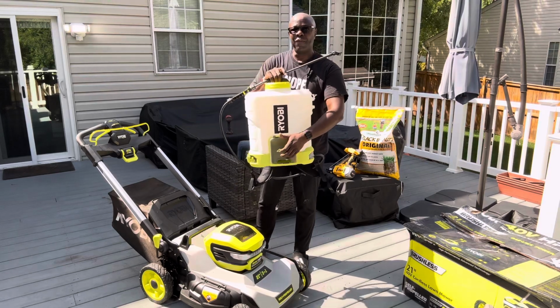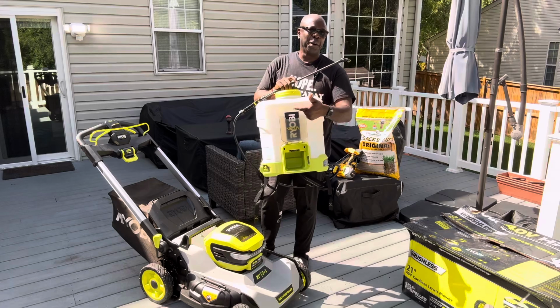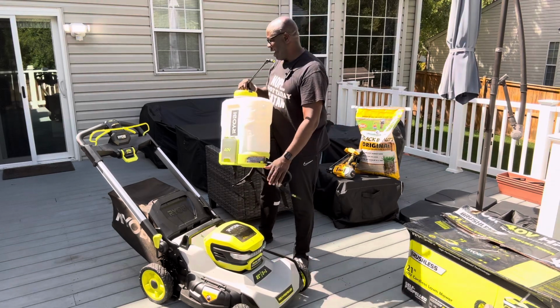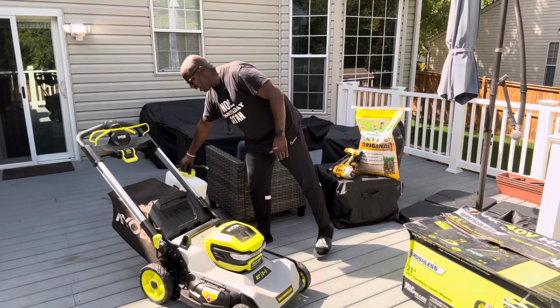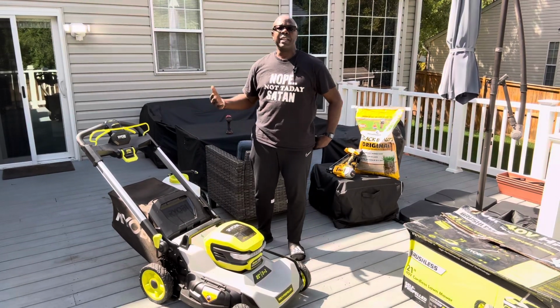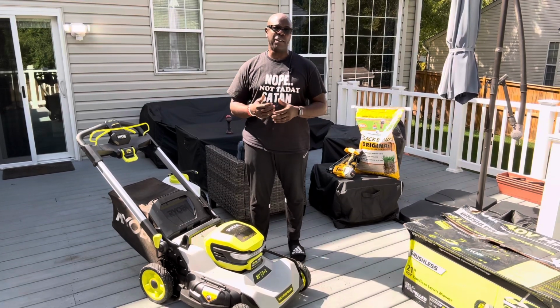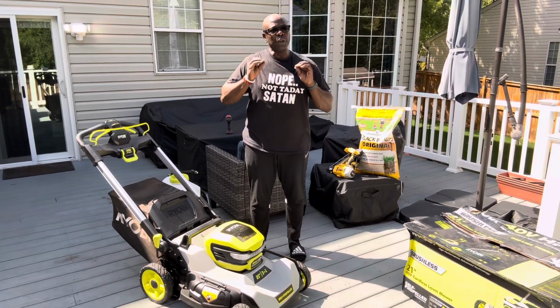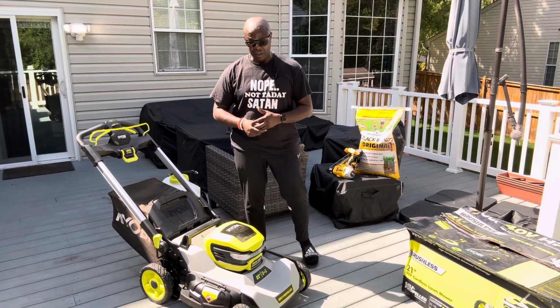Once again, this is a 40 volt. It's on the same platform. That battery that powers the lawnmower will also power this. And I paid maybe $100 for this because I already had the batteries. If you were to go with something else, you could easily spend two, three, even $400 for it. You don't have to bankrupt yourself in order to have a good lawn.